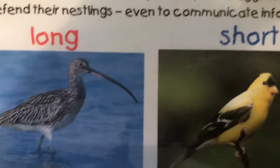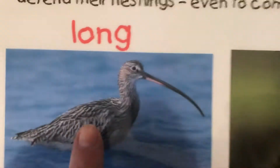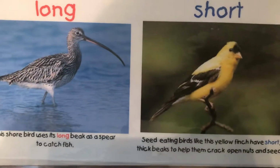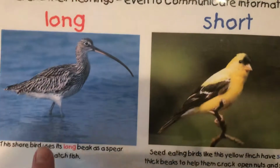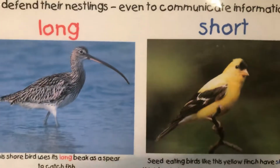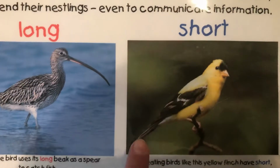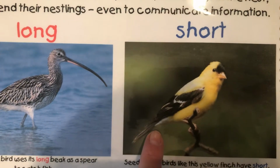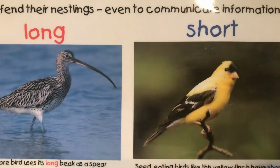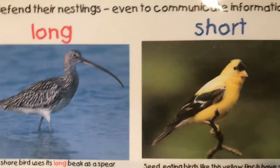The next opposite pair is long and short. So you'll notice the beaks on these birds are very different. Seabirds and shorebirds often have long beaks to help them catch their fish. And seed-eating birds often have very short beaks to help them crack open the nuts and the seeds. And so that's our second opposite pair.